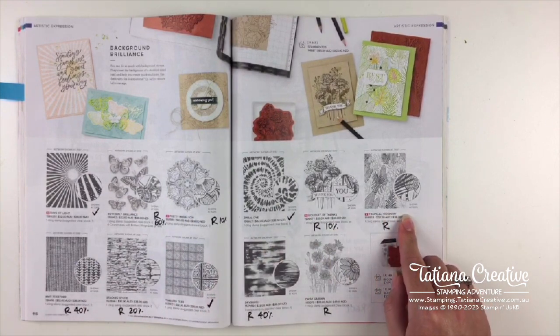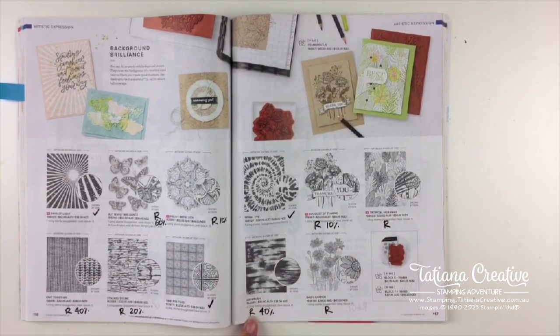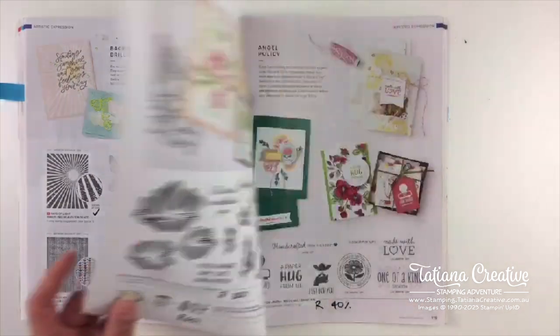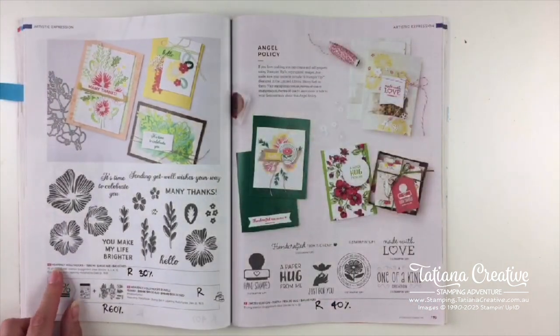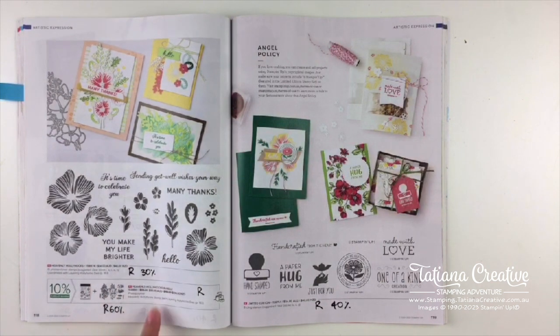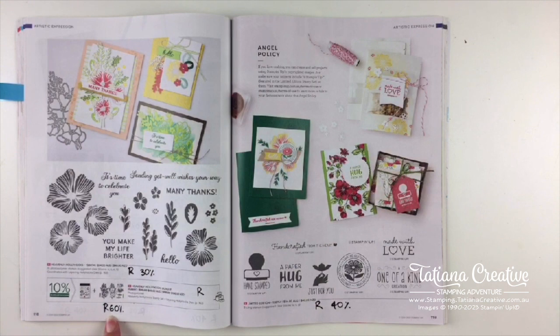The Tropical Hideaway is retiring. Dry Brush will have 40% off. Daisy Garden is also retiring. Heavenly Hollyhocks is retiring, and it will have 30% off. And the dies will have 60% off.